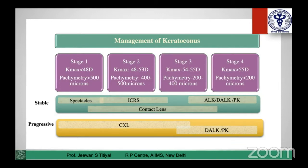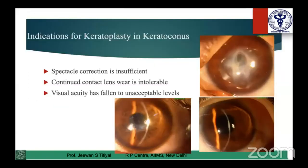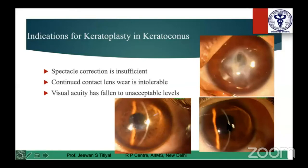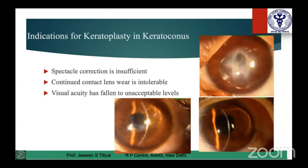When you have steeper corneas, thin corneas, and scarring, where other alternatives, which we had discussed earlier, may not be feasible. So these are cases like a large central scar post hydrops, or a very, very steep cornea, thin, less than 250 microns, or central scarring not adequately correctable with contact lens or spectacles, intolerance, and visual acuity of patients not up to the mark.